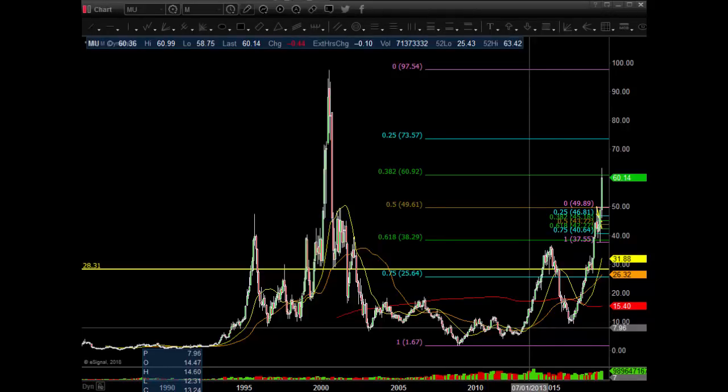Just watch out, watch volume, watch the SPY. If the SPY starts to sell off again, watch volume with that. The higher the volume, the more it could possibly sell off and be real vicious. The volume goes to light, 50, 60 million on the SPY, then these stocks could keep floating, the ones that we went over tonight.